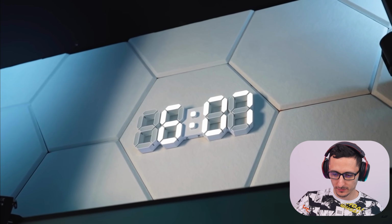And for the final part of the wall, the centerpiece of it all, the LED clock. That's a nice clock. For under $30, it's such a good item to add to a setup. It looks so clean and I am very happy with it. Now let's move on to the monitors.